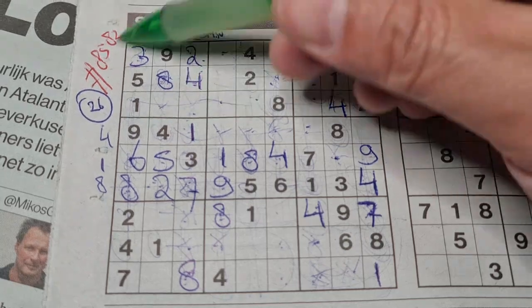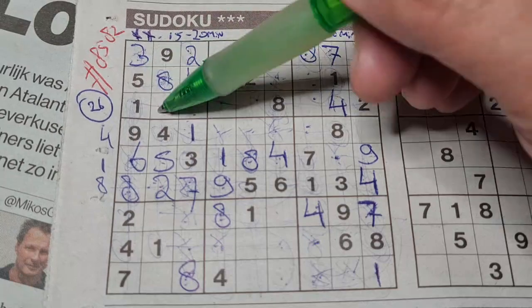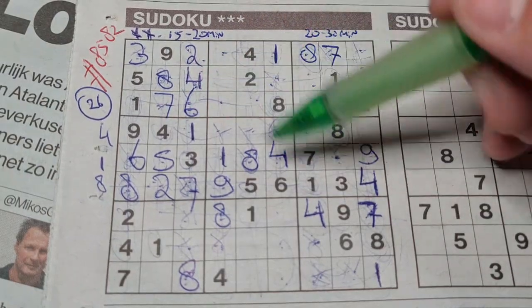Then 2 numbers left in this big square. 1, the 2, the 3, the 4, the 5, 6 is missing, and the 7 is missing. 6 and 7. We have a 7 in the third column. No 7 there. 7 should be here, and the 6 goes there.